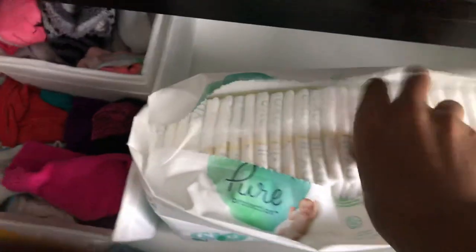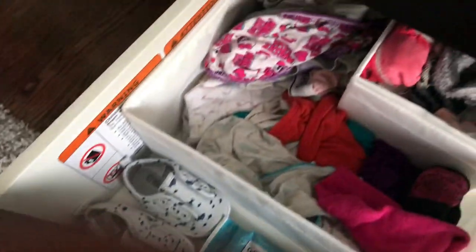I'm going to bring his comb, just in case his hair gets a little crazy. His little case with his comb and everything. Of course, he's going to need an extra diaper, so let's get him an extra diaper. There we go. All right, get back in there. Okay, he's going to need his wipes. I'm going to take the dry wipes because that's fine.